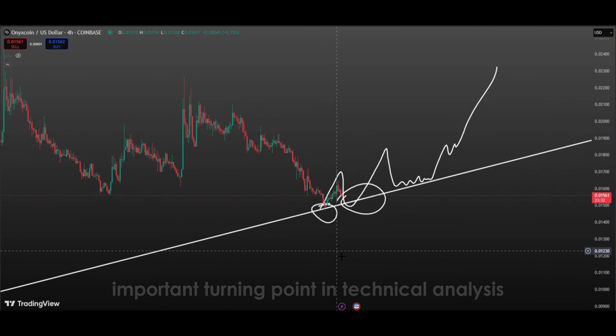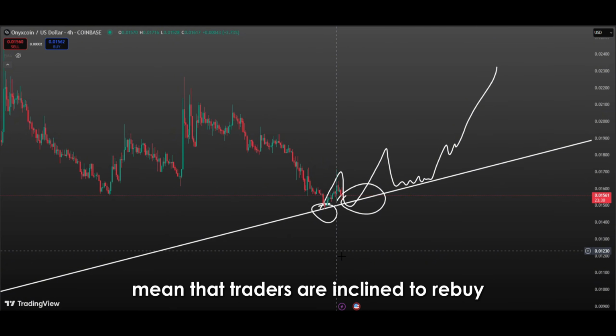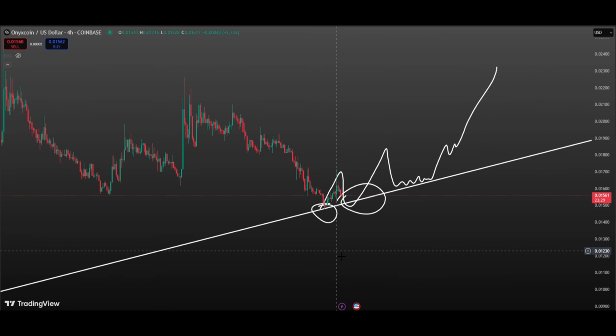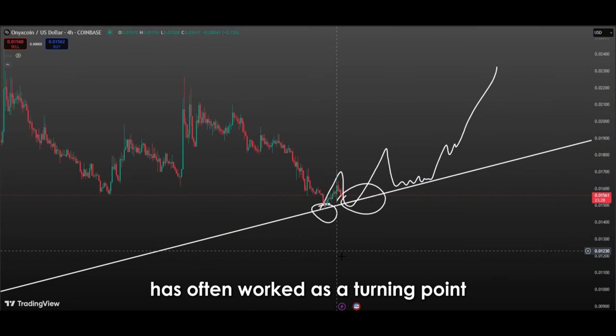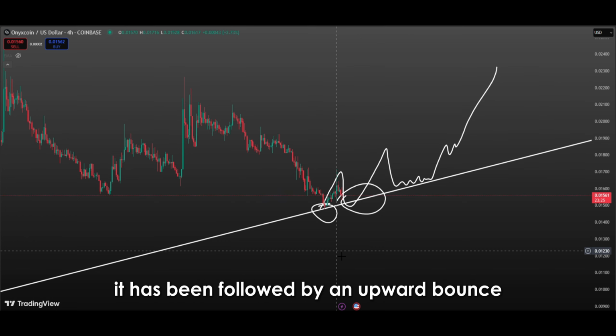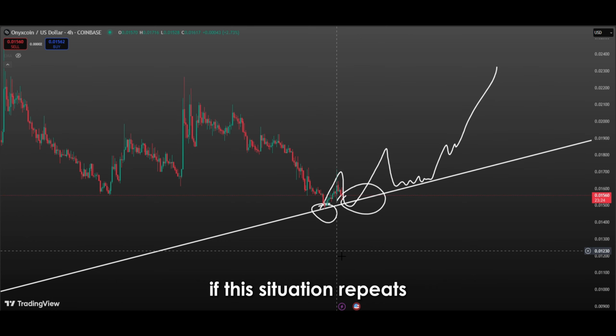This contact could be an important turning point in technical analysis, because such contacts mean that traders are inclined to rebuy, and the market may be preparing for a new bullish move. This contact with the trend line has often worked as a turning point in past examples. That is, every time the price has approached or touched this level, it has been followed by an upward bounce. If this situation repeats, there is a high probability that a similar scenario will occur now.